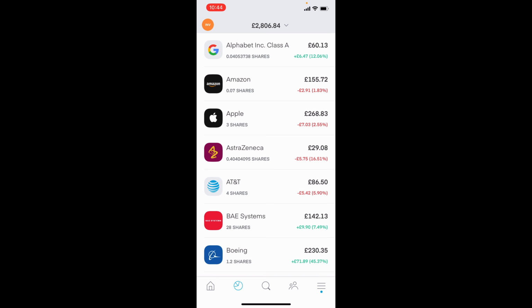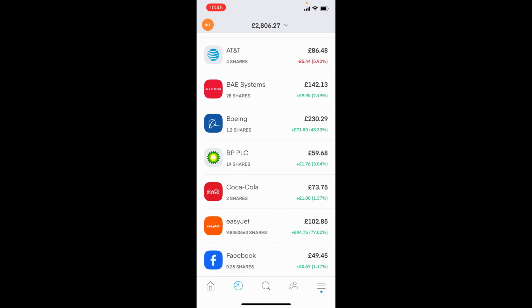We then move on to Boeing, which have been, excuse the pun, flying recently, up around 45%, equating to £71. We've then got BP, and I currently own 19 shares in BP. Now the oil industry really has been in turmoil this year. However, in the last 3 months there's been a massive turnaround with both BP and Shell, as you'll see in a minute, going from strength to strength. I currently own 19 shares and I'm up around 3% at the moment in BP. We won't hop in and have a look at BP specifically, we'll do that in Shell in a few moments' time.